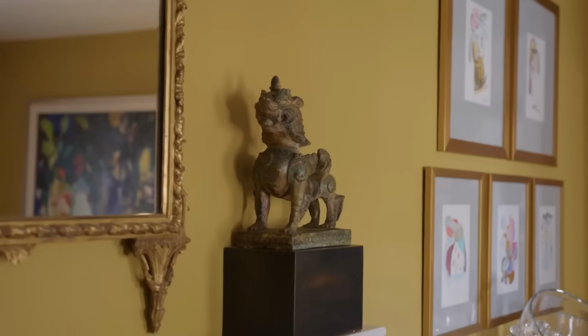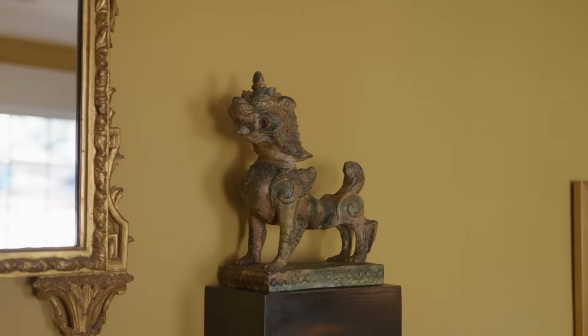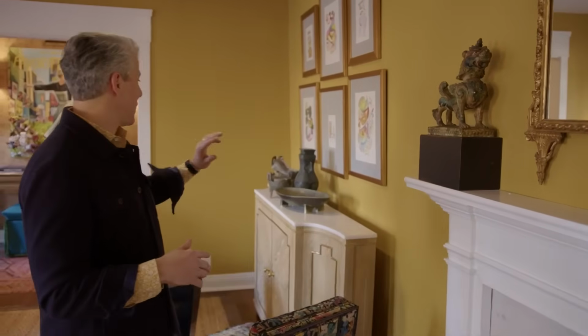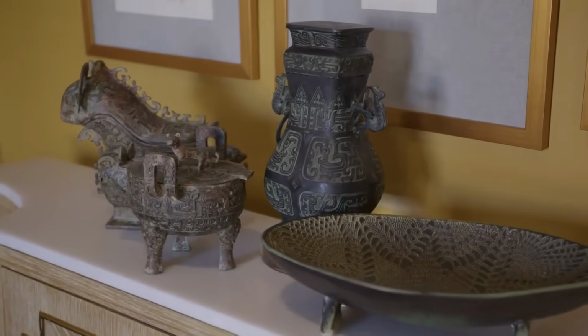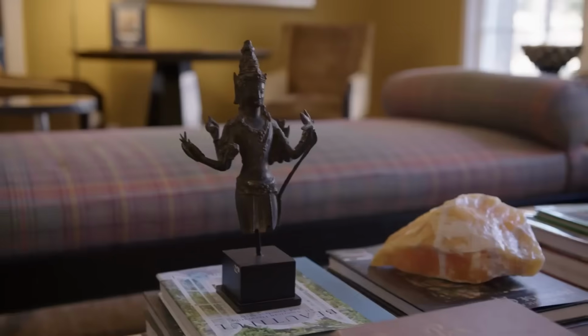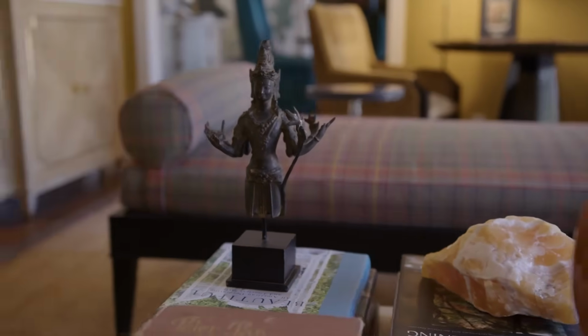So I'm happy to be a little storage unit for some members of our family. And the food dogs were, I think, just something we found. Brent and I have a large love of Asian things and collectibles like bronze. There's a set of bronze collectibles from Thailand and Vietnam over here that we love. I think this was just some of the things we found through our travels.